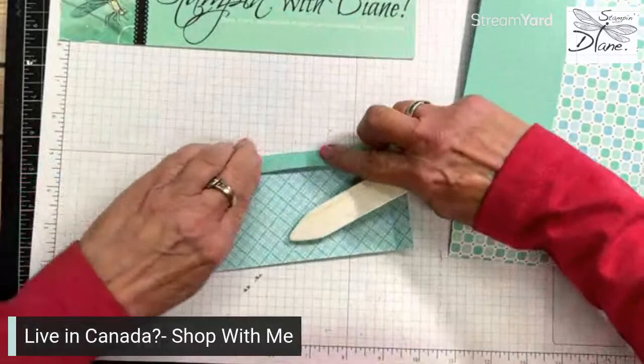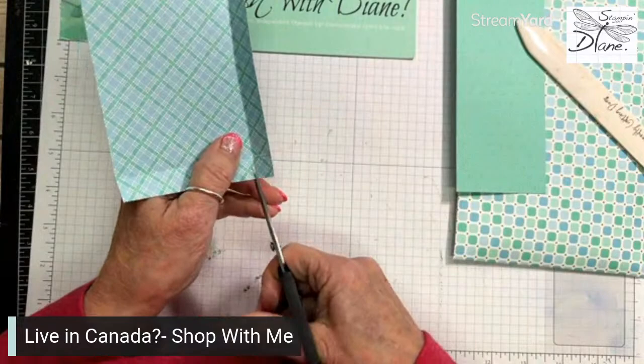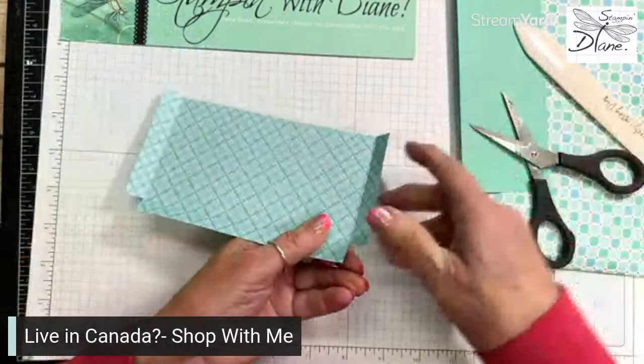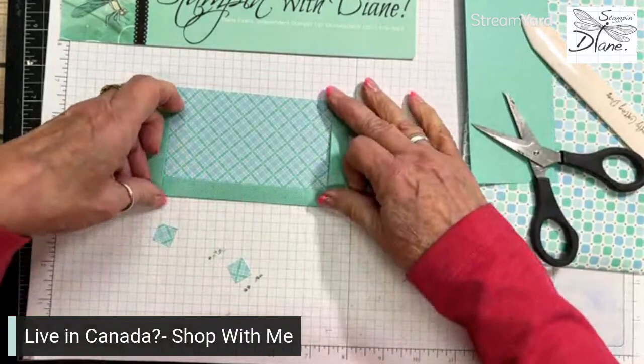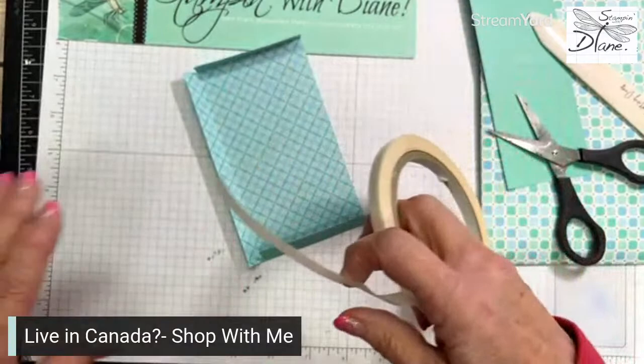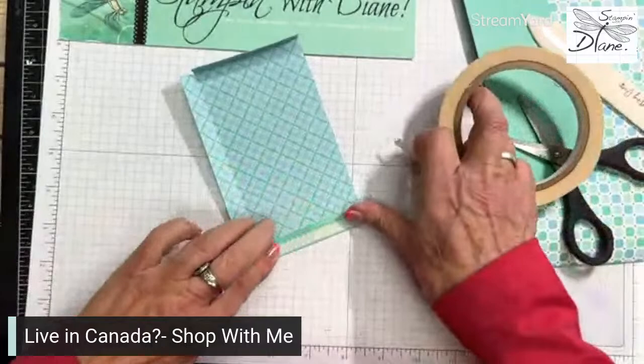and score that in. And then I'm going to cut out the square corner here. So just going to do it like that. And that. And here. And then what I'm going to do is I'm just going to put some tear and tape on there as well. So I'm going to put this close to the score line. There, one here. Now this gives us an extra pocket.